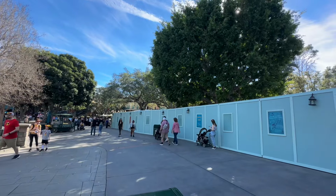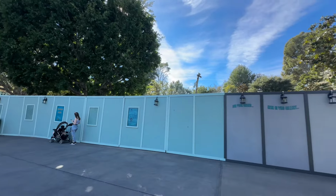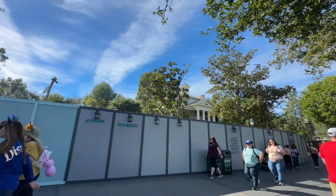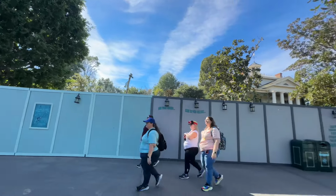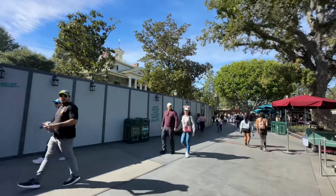So the New Orleans station is closed as of right now, so the train will continue all the way until the next stop, which is in Fantasyland. But look, the Haunted Mansion is all walled off right now, and they've cut some of the trees down over here as well, which is very sad to see. But they have some really nice walls with some Haunted Mansion theming.